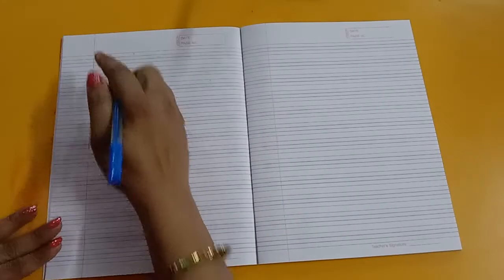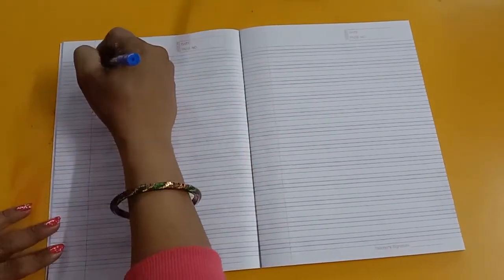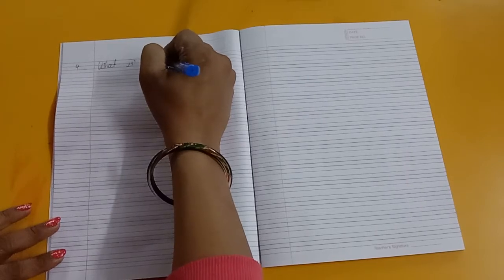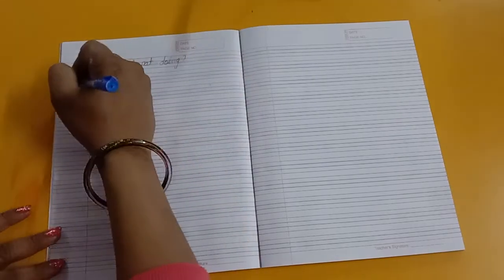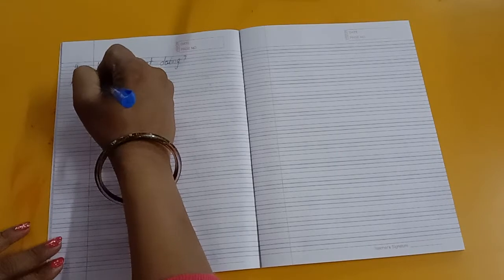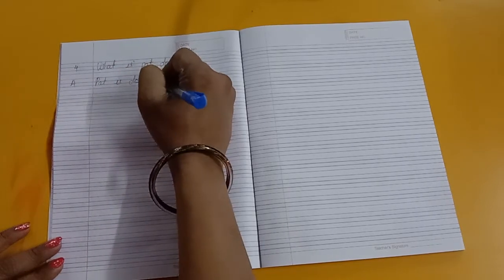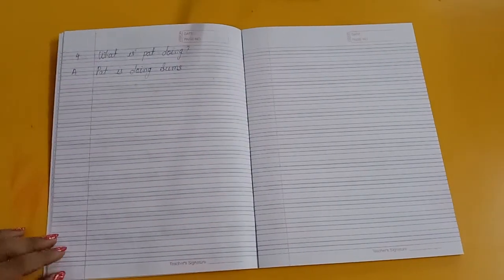Next, number 4. What is pet doing? Answer kya aayega? Pet is doing sums. Pet is doing sums.